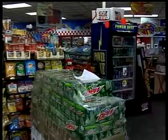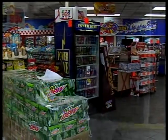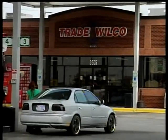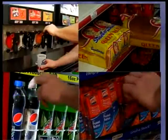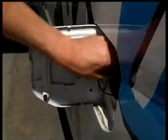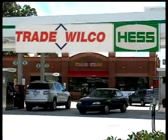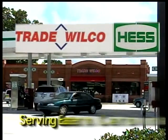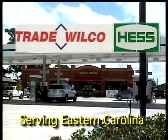When you're on the go, it's Trade Wilco. No matter where you go in Eastern Carolina, there's sure to be an attractive and always clean Trade Wilco Hess station nearby. For the absolute lowest prices on gas, groceries, and travel necessities, stop at any of the Trade Wilco Hess stations throughout Eastern Carolina. Keep your eyes on the road, but remember to look for the green and white Hess sign. The best part? No one supports the ECU Pirates more. So when you're on the go, it's Trade Wilco.